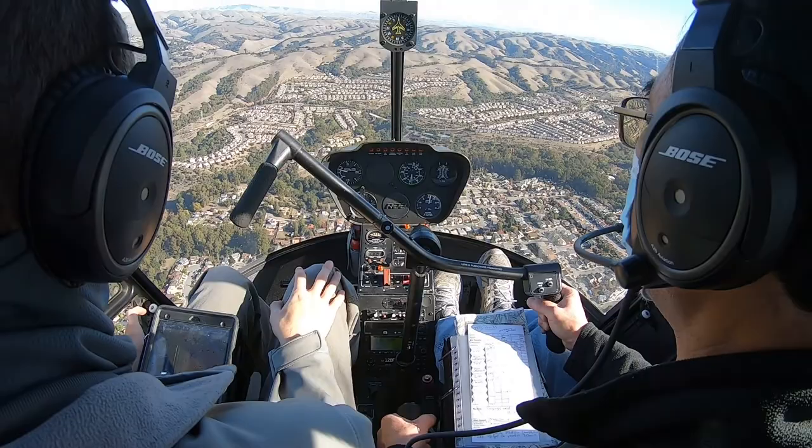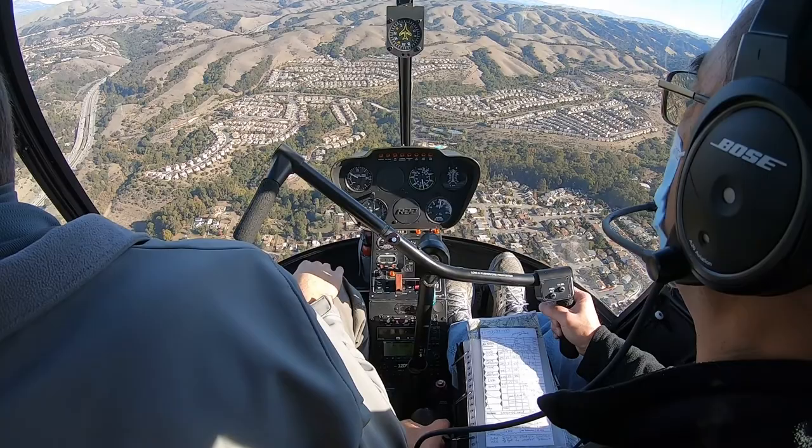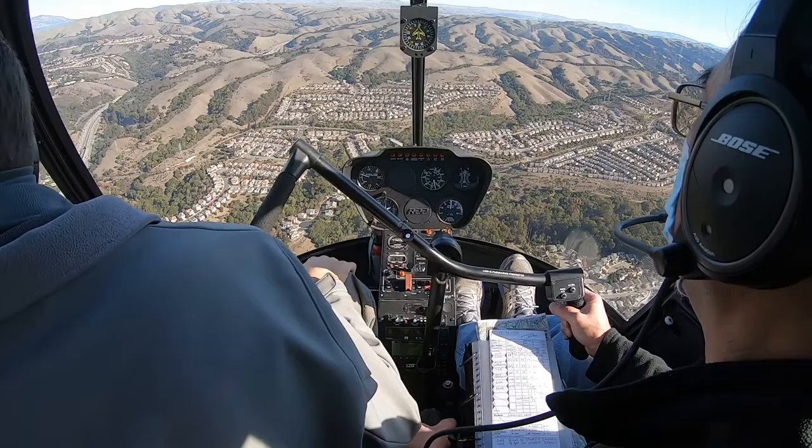Helicopter 2900 Hotel, traffic behind and slightly to your left, 1 mile, same direction, Sky Wagon overtaking, altitude indicates 1,600, has you in sight, frequency change approved. Frequency change approved, 2900 Hotel.